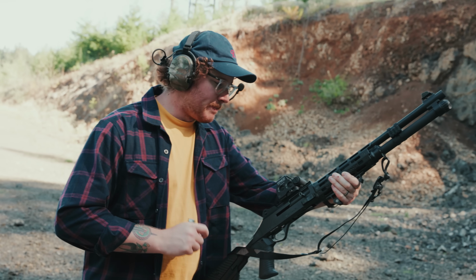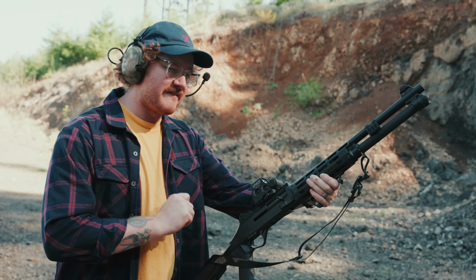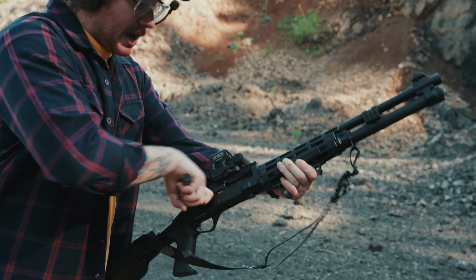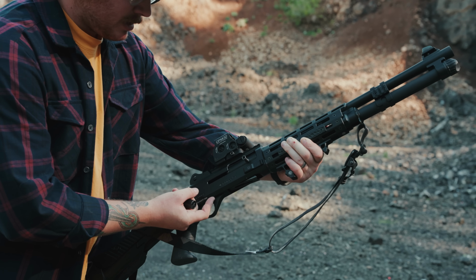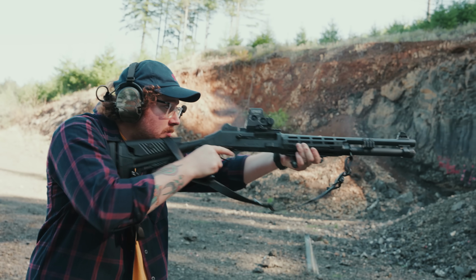Just to give you guys the lowdown on Benellis in general, shotguns, to people who have never used these style shotguns, they have a very interesting manual of arms. So, bolt's not locking back. Even if I load a round in, I still can't put a round in my chamber. I have to click this button, which will activate the feed gate. Now, a round is in my Benelli.